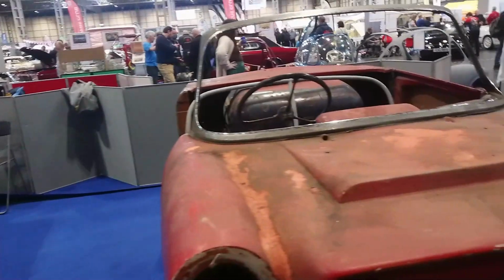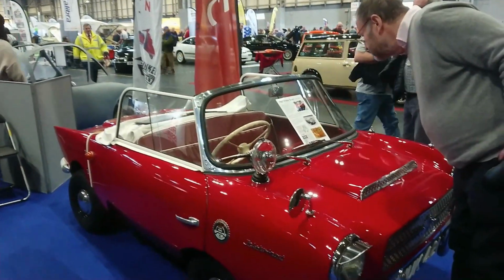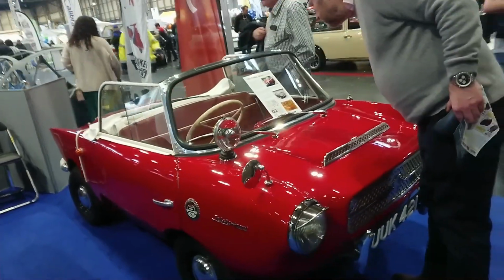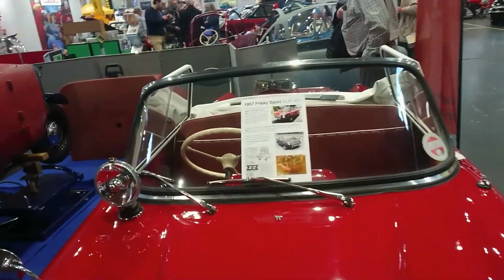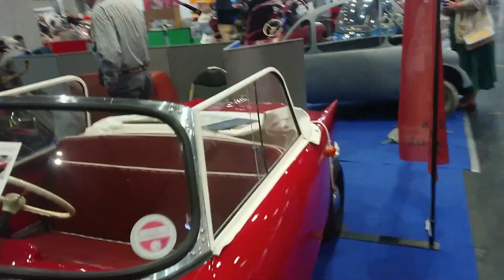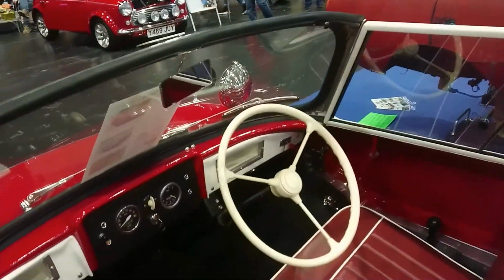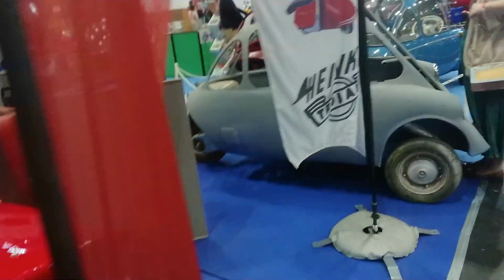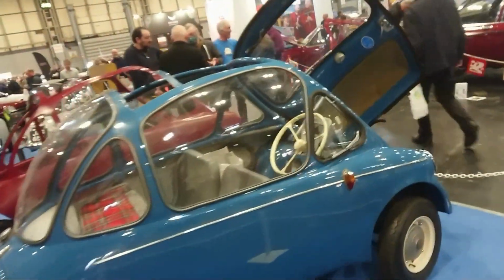Here's one that's having a little bit of restoration. And there's a Frisky Sport from 1957. Wow. Extraordinary. Yeah, good old Meadows, those Friskys. Are they suggesting that you try to get 3 people in there? Because it looks a little bit tight. Ooh. Yeah, some more Trojans and Heinkels. This will be a Trojan because it's right-hand drive.